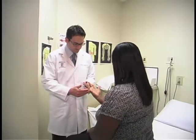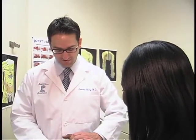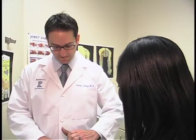Probably greater than 90% of people in most studies are happy with the operation, and their grip strength improves about 93%, and their pinch strength 65%. It's a common operation because it's a successful operation.